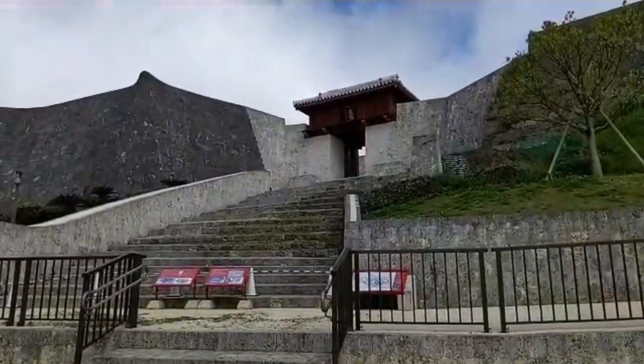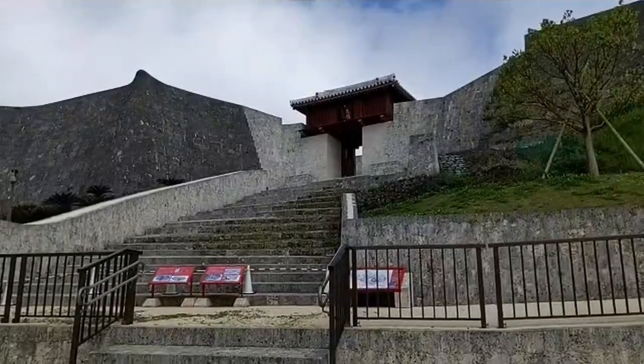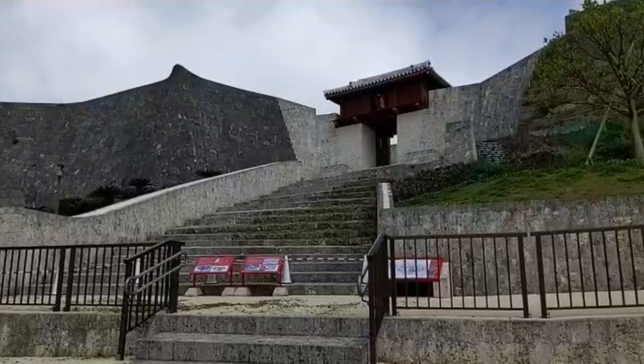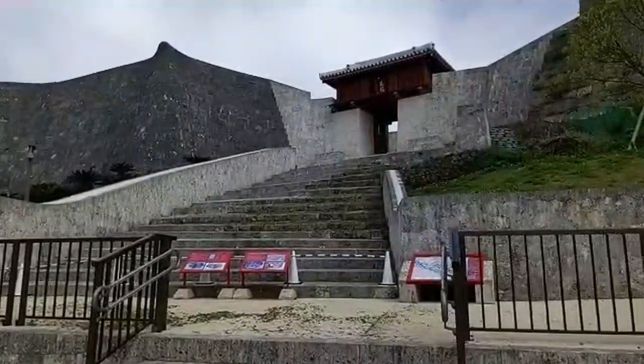Yeah. So we're now looking at the next inner gate. This is the Bifukumon, which means the gate of beauty and wealth and prosperity. So beauty and happiness, the gate of beauty and happiness.